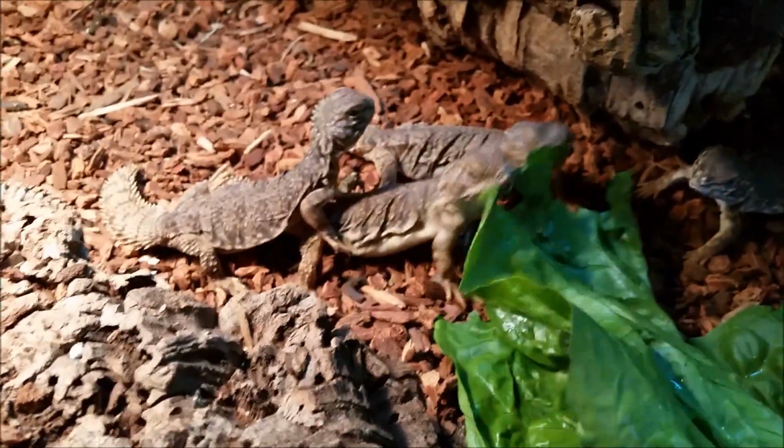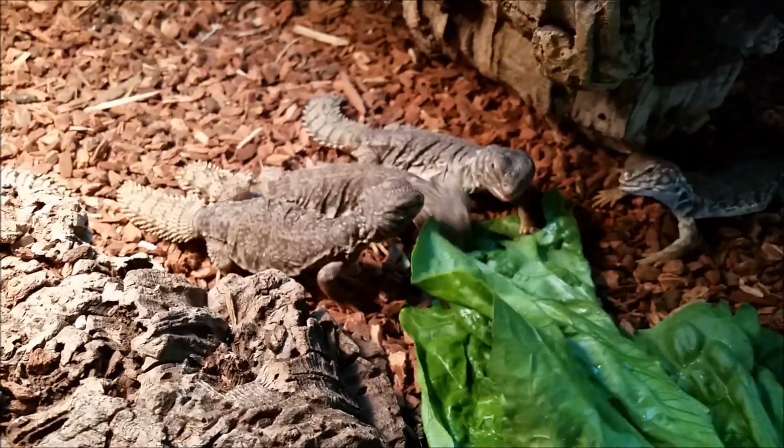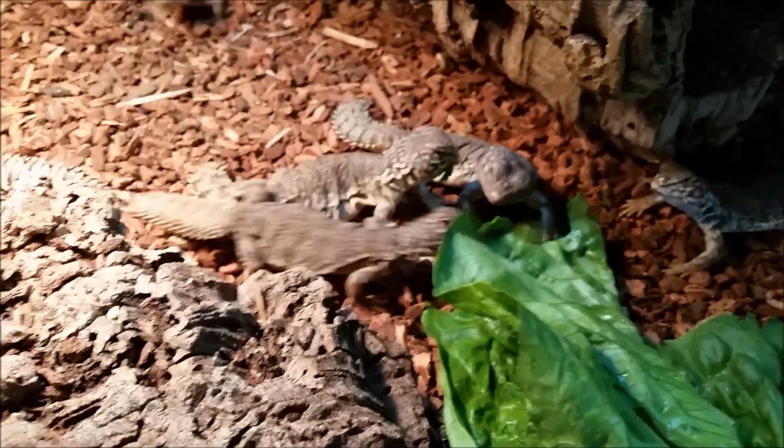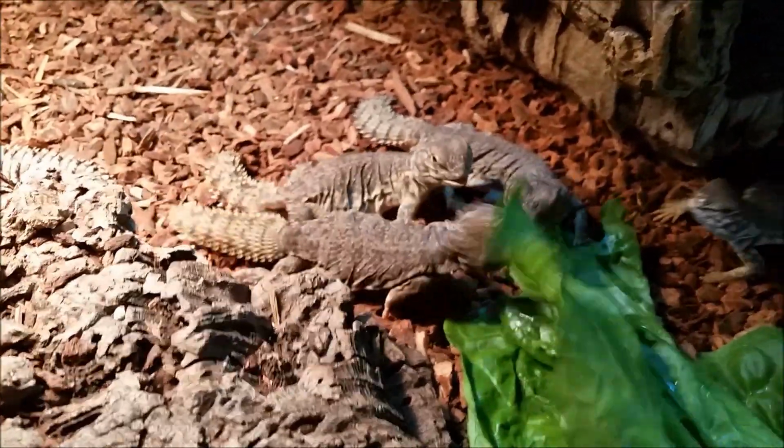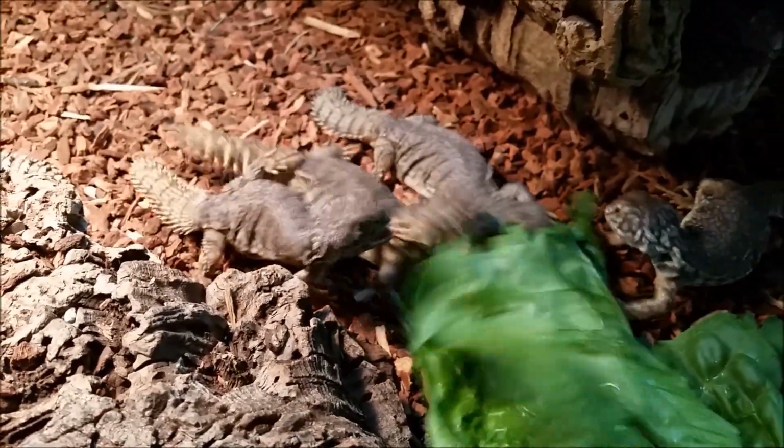These guys' diet will consist mostly of greens, so right now they are munching on some romaine. They will eat collard, mustard, dandelion, mostly the darker greens. They'll also eat bird seed like finch, canary, any of the small seeds they do need in their diet.